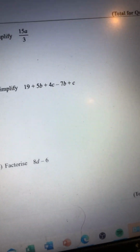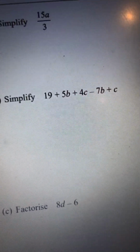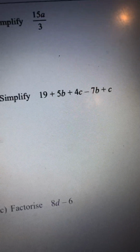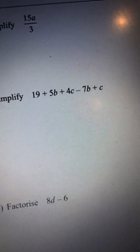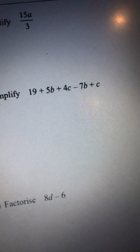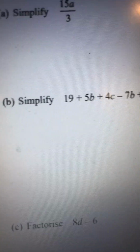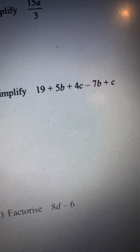If you didn't know, it's 19 plus 5b plus 4c minus 7b plus c. I don't need to do written work for this, it's easy, I can just do this in my head. 5b plus minus 7b would be minus 2b, and then 4c plus c would be 5c. So the answer to that question, guys, would be 19 minus 2b plus 5c.